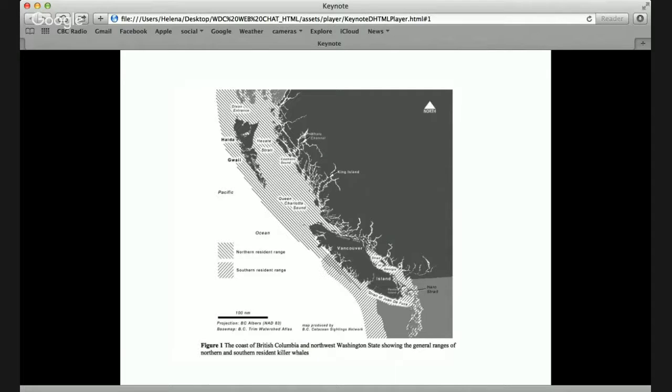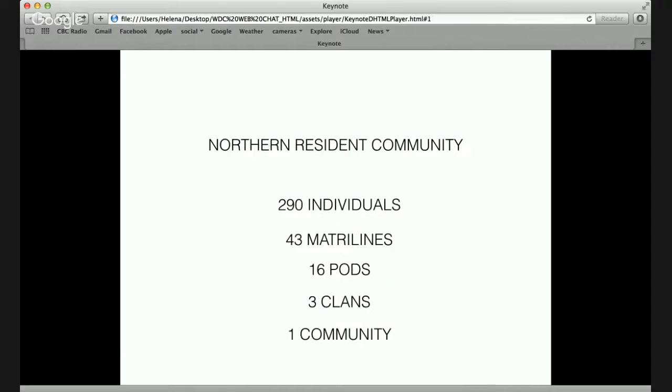Do you want to put on the slide that shows the... Sure. Well, first of all, we'll get back to the core habitat and what it looks like.